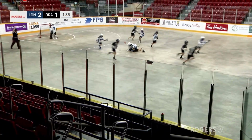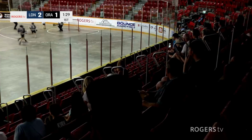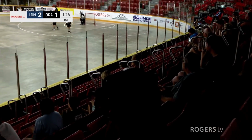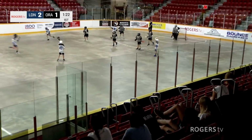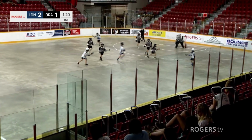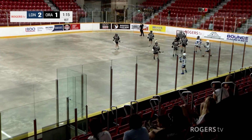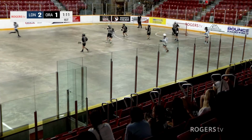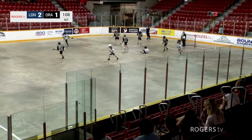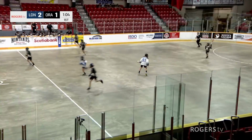Trying to get another tying marker as 2 players go down there, as London has a chance to break the other way. It is a breakaway, and London, great save there by the Northmen. As now Baker, Coltart, gives it off to Ryan. Ryan fakes the fire. Couldn't get it away as he got stick checked. And I will mention Colton, I believe that is Gower, got the marker for the Northmen.